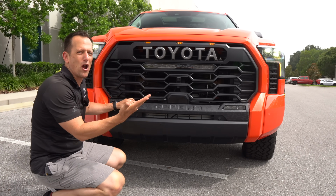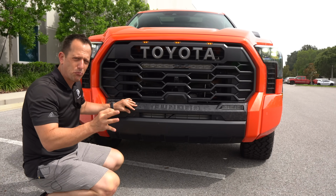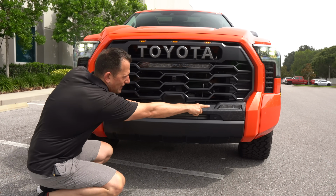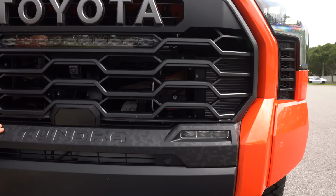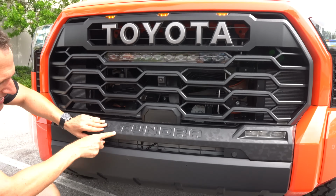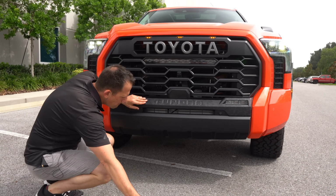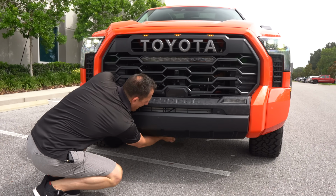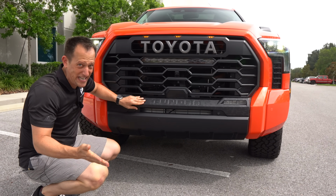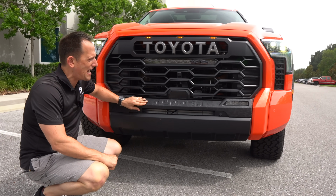Forward-facing camera. My only zonk about the forward-facing camera, no actual sprayer to clean the camera off. And then we do have our LED fog lamps nicely integrated into that lower bumper, the Tundra name. And then I'm really digging the camo-tech texture that they're doing. Underneath, plenty of ground clearance. And you hear that? We have metal skid plates, TRD metal skid plates, underneath the belly of this beast to protect all the inner bits.